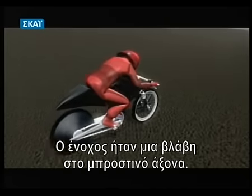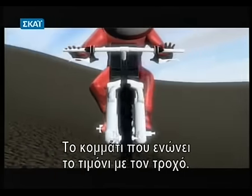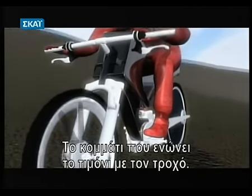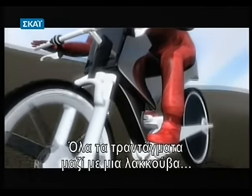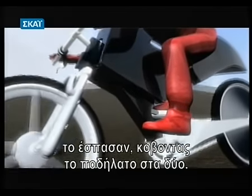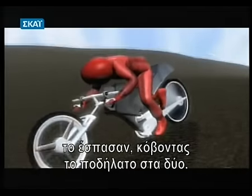A failure in the head tube, the critical part of the bike that holds the handlebar shaft, as well as the front wheel assembly. All those vibrations and a slight bump in the road as the slope of the volcano leveled out shattered it, breaking the bike in half.